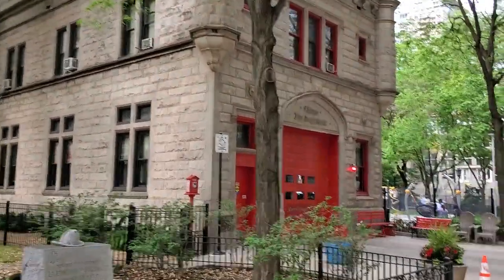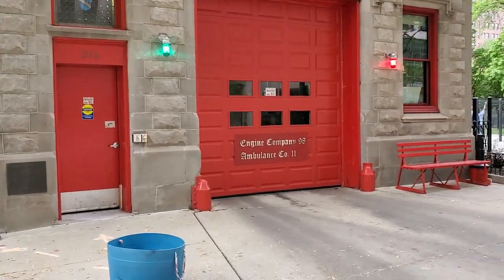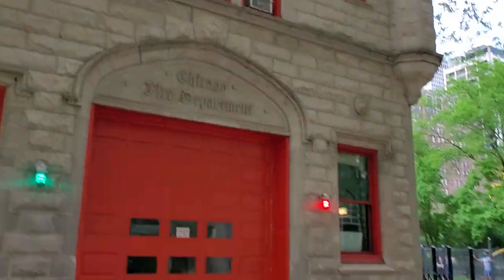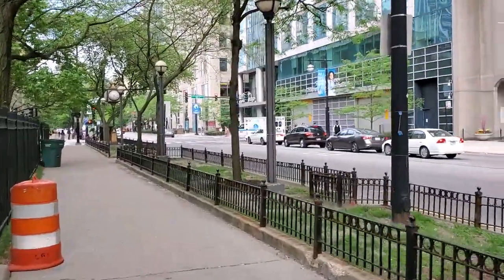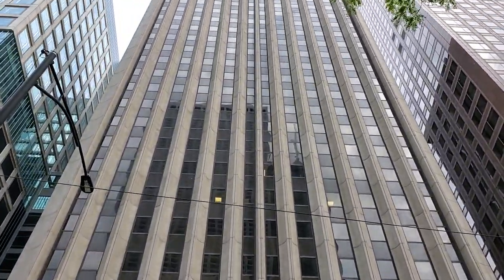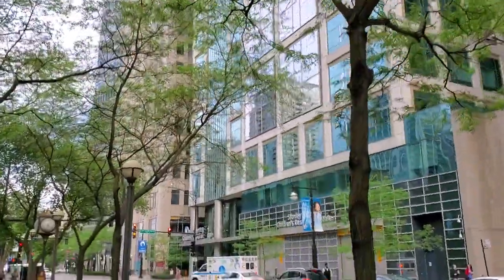Old firehouse, Chicago Fire Department. I was right, engine company 98, ambulance company 11. Look at this beautiful firehouse, right in the middle of downtown, in front of the high rises here. And then across the street we have the American Dental Association building. There it is. And then over there we have the Lurie Children's Hospital of Chicago.